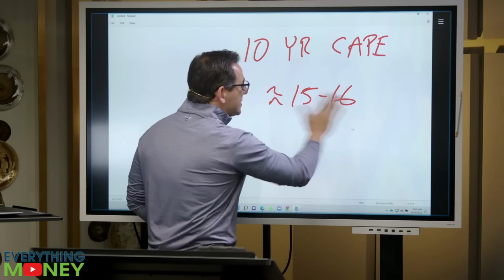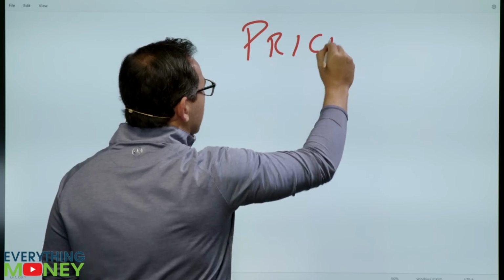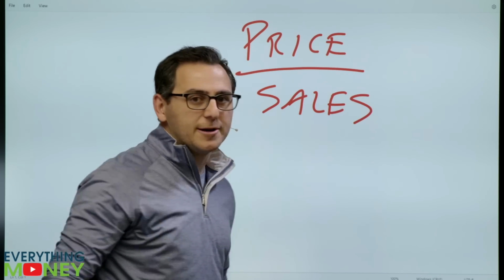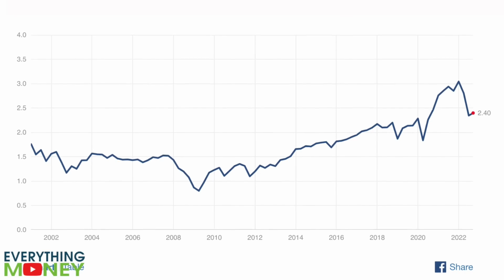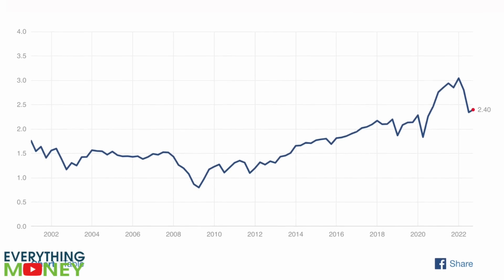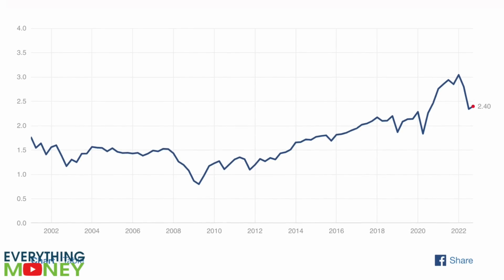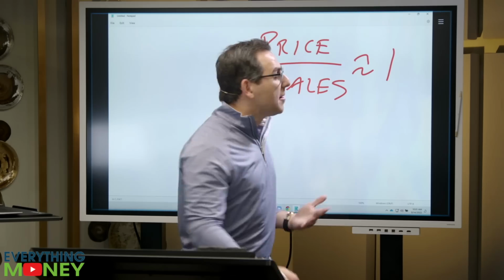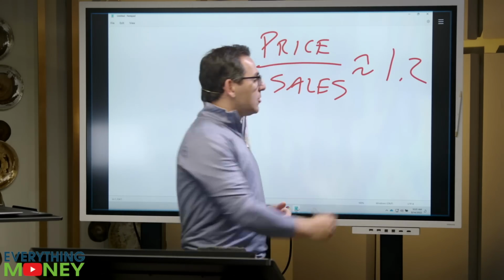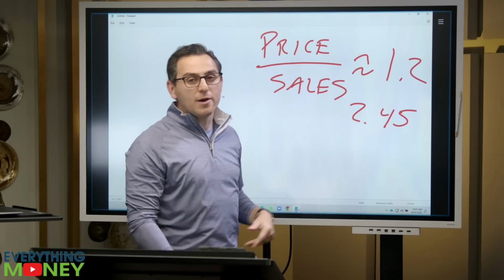And the final one is the price to sales ratio. Basically, it takes the entire stock market value and divides it by the total sales or revenue of the stock market. Historically, it's around 1. Now, in fairness, I think this should be higher because as time has gone on, we've become more of a service-oriented economy that has a higher price to sales ratio. So let's even bump that by 20%, which I think is a lot. We're currently at 2.45, okay? That's still showing about double.